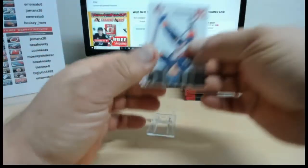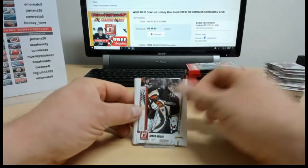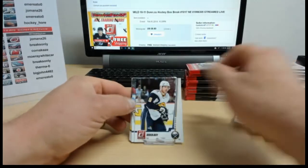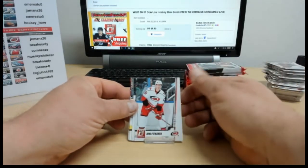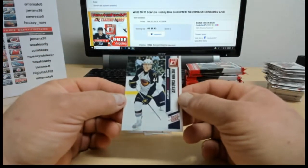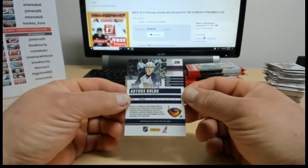I got some 16-17 Series 2 retail. So obviously, we're going to be just chasing Young Guns in the retail. I mean, you're going to get your inserts and stuff like that, but you're not going to find any high gloss or anything huge. Rated rookie card of Arturs Kulda going to the Atlanta Thrashers.